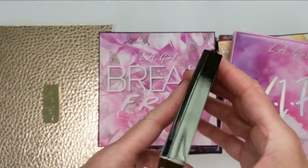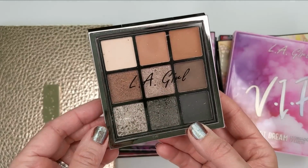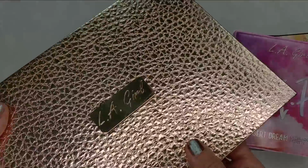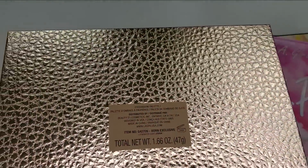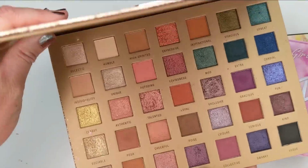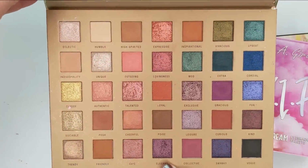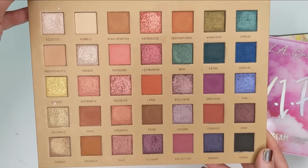This is Keep It Playful, and it's just a really pretty, kind of cool and warm color story, very neutral. This palette, I'm so sad, is discontinued. This was a holiday release, I believe, and it's called Born Exclusive. And not only did it have their amazing formula, but look at the colors in this. I feel bad every time I show this because it's not for sale anymore.